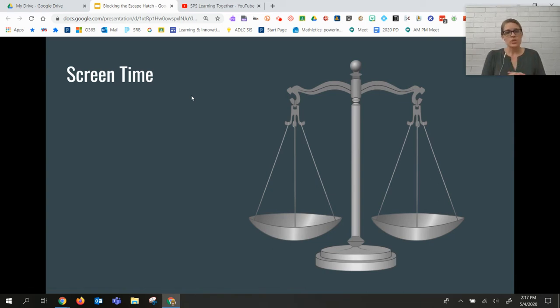There is research that has been released over the last couple of years discussing how extended screen time is having a detrimental effect. It is negatively impacting sleep and quality of sleep. And so whether it's adults or youth or children, if there is too much screen time, then children and adults are getting poor quality sleep and less sleep.